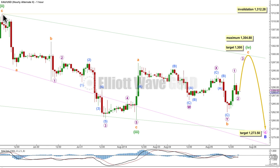Within an ending diagonal, all of the subwaves may only subdivide as single zigzag structures. It's the only time you're ever going to see a third wave labelled as anything other than an impulse. So within this ending diagonal, we have the zigzag for the third wave. The zigzag for the fourth wave is still probably incomplete. We only need the final zigzag down for the fifth wave once minuette 4 is done.